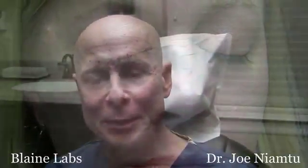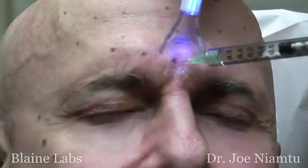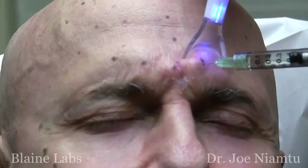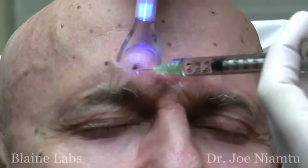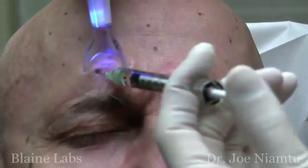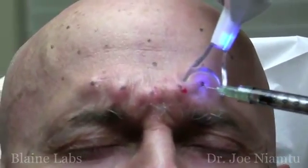So another application. Dr. Joe Niamtu here, and we're again continuing our saga of the Blaine vibratory anesthesia device, and you've got to practice what you preach. So I'm going to get injected here with this device. So it's a pretty significant vibration. I mean, you can really feel the vibration, and I can't feel the needle going in at all.